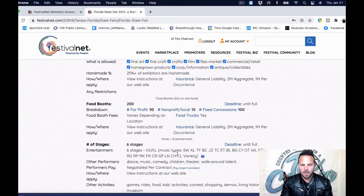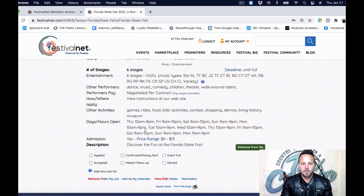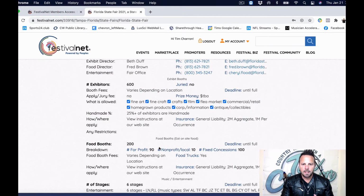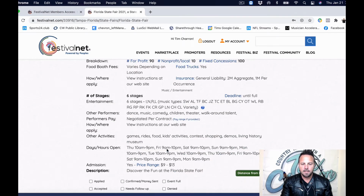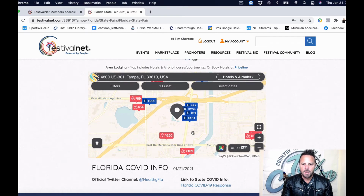These are the codes for what kind of music they have. CY is country, I think that's R&B, funk, classical, and RK is rock. Number of stages, they have 6 stages at this one. So this is really, really great info. So basically that's how you find them. And these are amazing features, right?